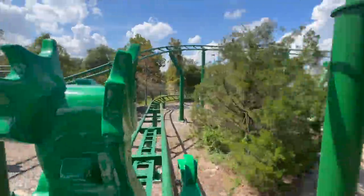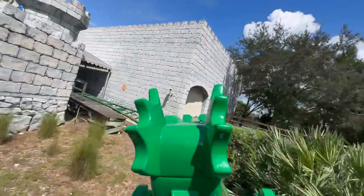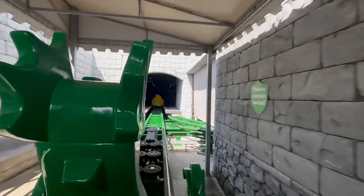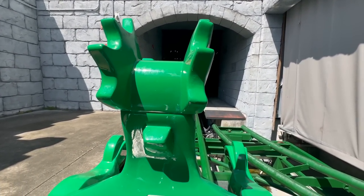Oh, this is great. Woo! The dragon coaster was amazing, and it was the disco one. It was like a holiday overlay, but I love how it was indoors and outdoors. It was an indoor outdoor roller coaster, and I loved it. I thought that was great.